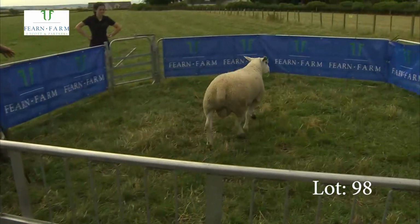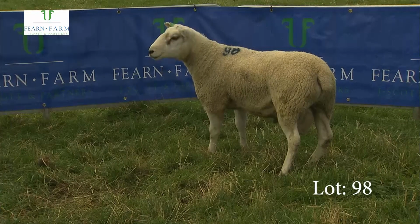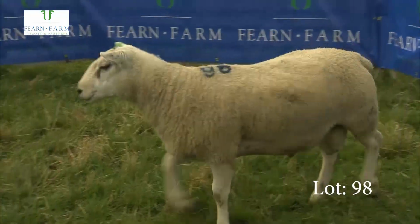Next up we've got lot number 98. Again, so this is still within the select grouping. This guy's in the top 5% for his muscle depth, but he's also in the top 25% for lamb vigour. And he's pretty vigorous himself.